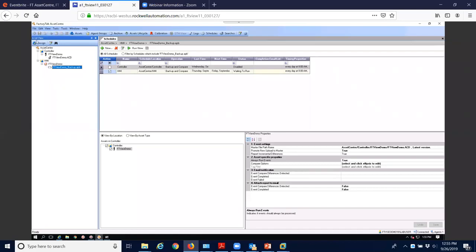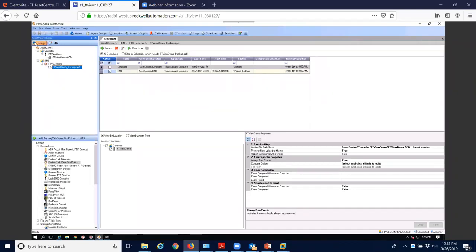Now, if I go into the design mode, I click design, and I see all my assets down here that I can add. So the question earlier, is it just Rockwell? It's not. There's other things like ABB robots and FANUC robots and different things. But these are all the different items I can add. And with FactoryTalk View SE, the latest version is now fully integrated. So you can see that down there on the list.